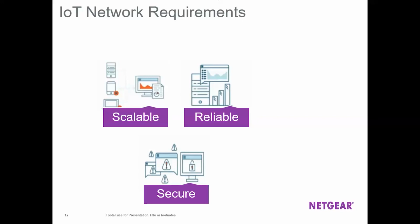But if you have 60 devices, you can hack 60 devices, and some of them don't have the same secure capabilities that we have in our current computers or voice systems. So that's also another part. We need to make sure that our network is secure.